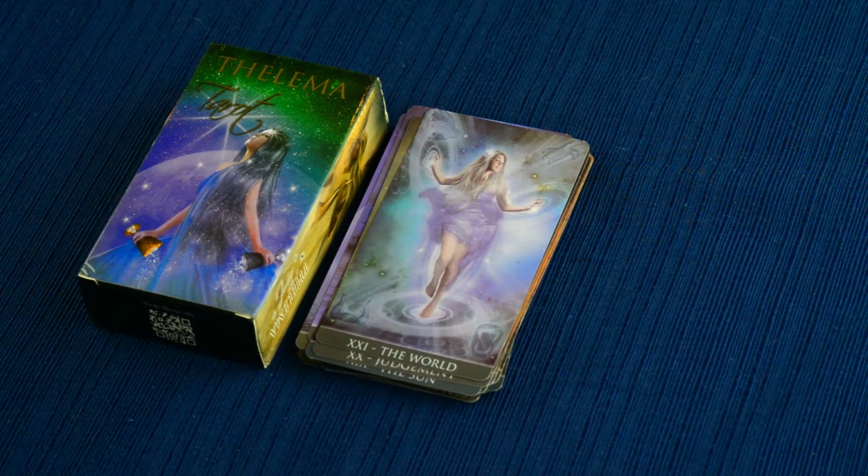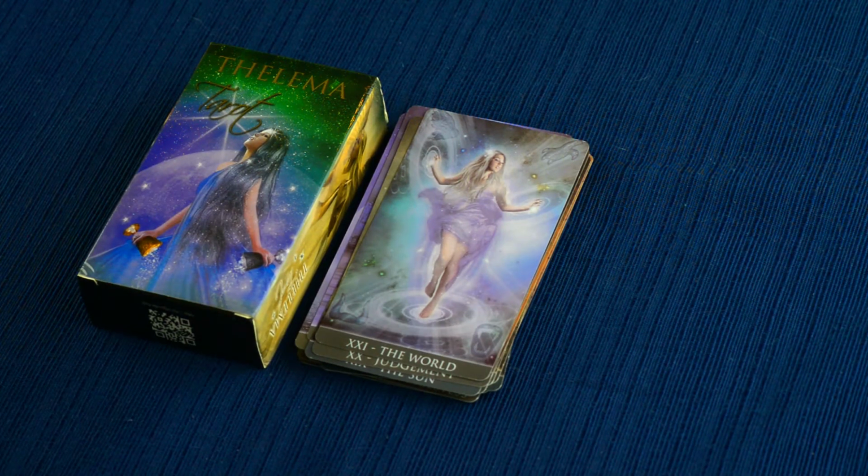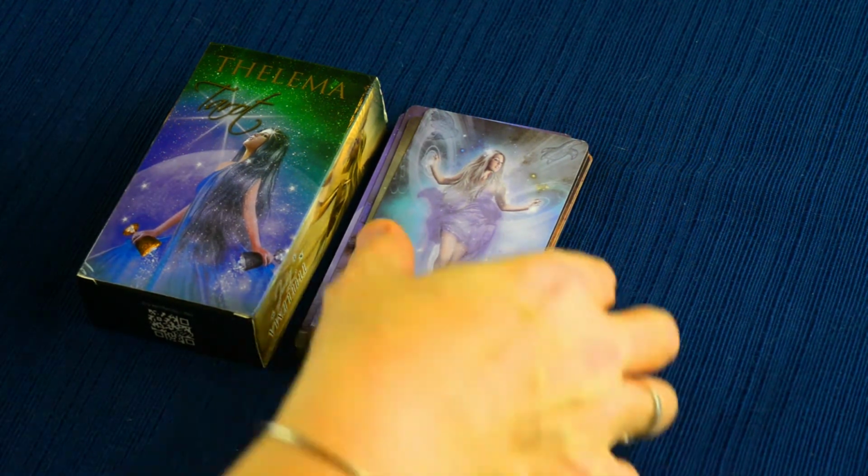I really hope you guys like this reading, and I hope this gives you a good idea whether or not you'd like this deck or not.